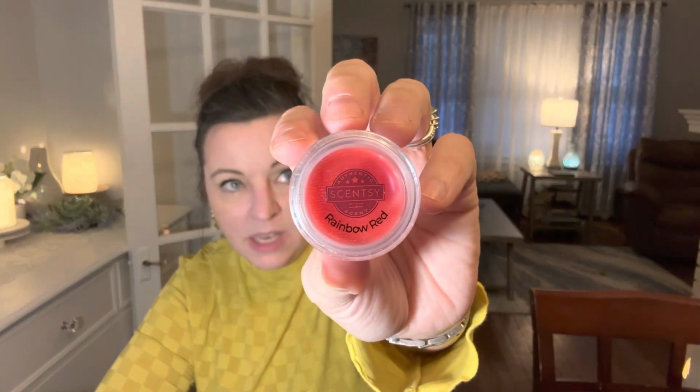So then we have Rainbow Red. This is from the Catch Rainbows collection. So it's interesting. This one is back. It wasn't a favorite of mine, but it was okay. Soft watermelon hues highlight the sweetness of cherry and strawberry. It's okay. I don't know. It's artificial to me, but I'll melt it again and see if I feel differently about it.